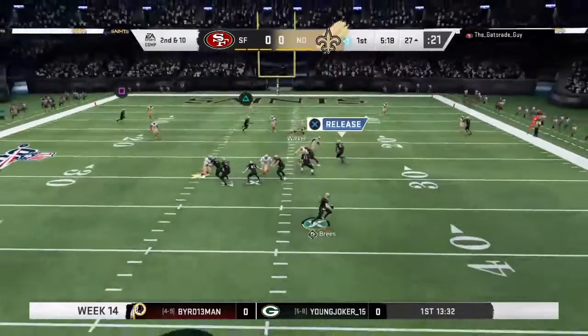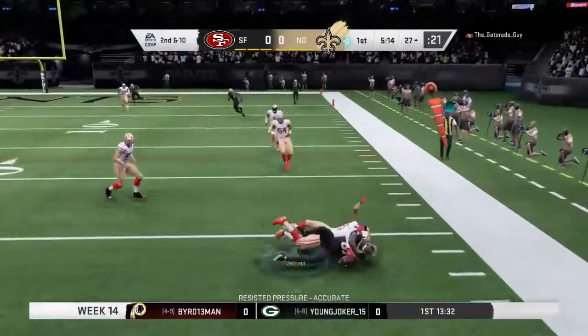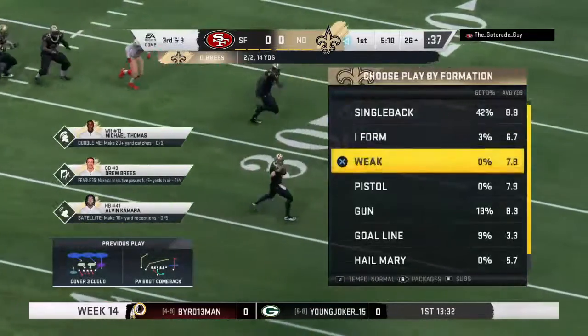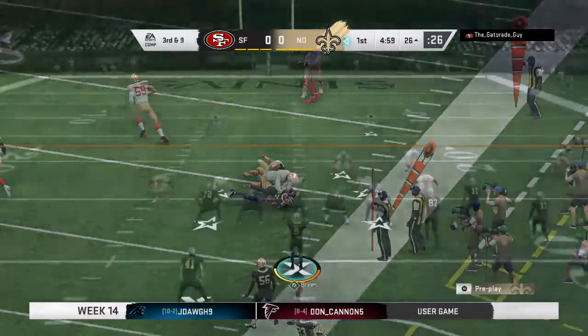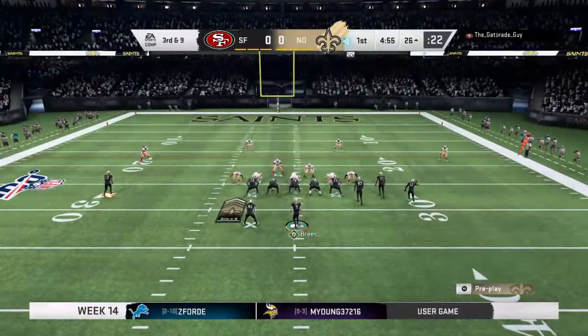Now Breeze on the bootleg. They'll roll him out right. And this is Cook with the grab. That catch good for only a yard, and it'll be 3rd down. Well, they're unable to convert that into much, but it's never a bad idea to try to get the ball into a tight end of his caliber's hands and see what kind of disruption he can cause.